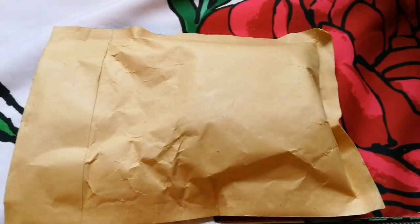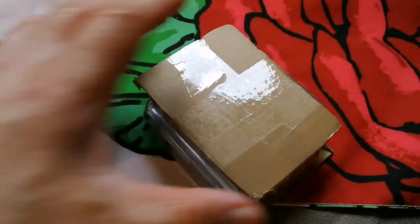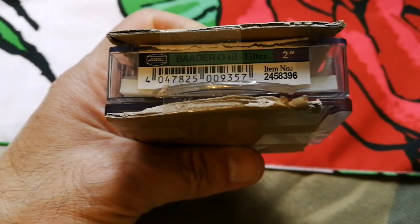So this is an unboxing of something that I've received today, and let me just open and see what is inside. Okay, let me open it. Ooh, what's that? Something like a filter.